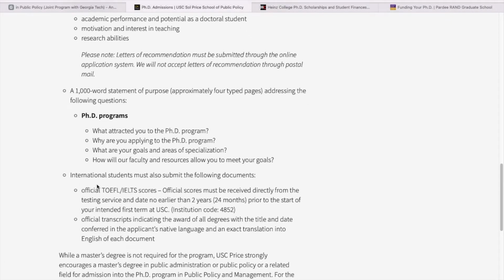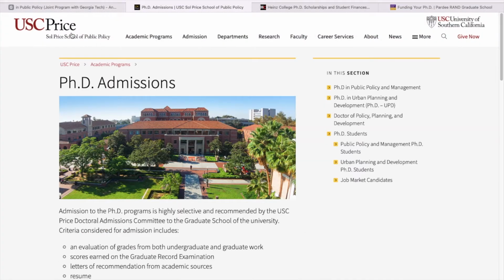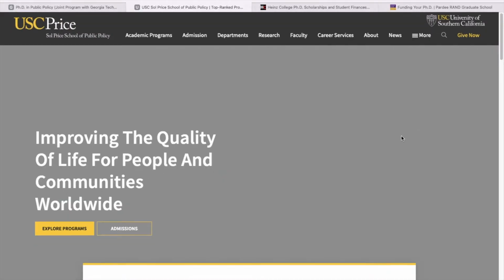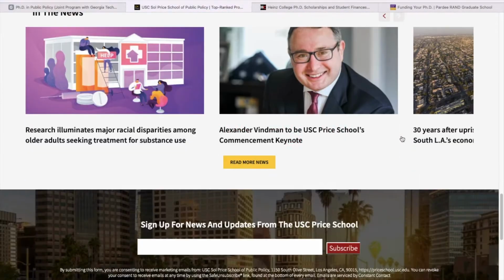And then it talks about some of the documents international students have to provide, which is like your official TOEFL and also transcripts as well. And then the application deadline is typically December 1st. Right, so that was our second university. Just scrolling through their website a little bit more.